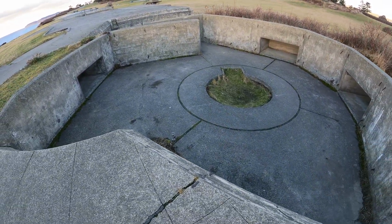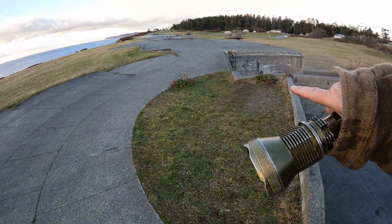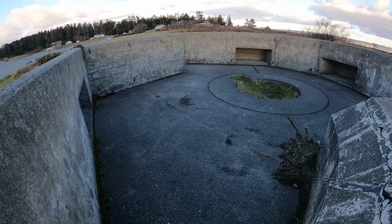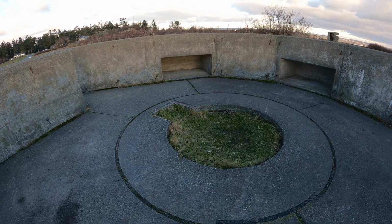Okay, this is the way down. If I hop down here, I can take the stairs down. I think over here is another battery or two. I want to do that in a separate video to keep the size of the videos manageable. I think it'll be more interesting if I upload one video per battery.